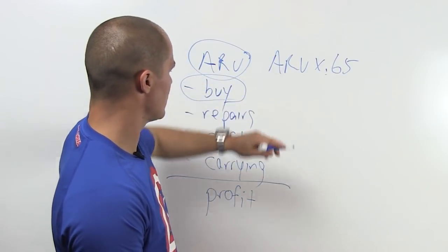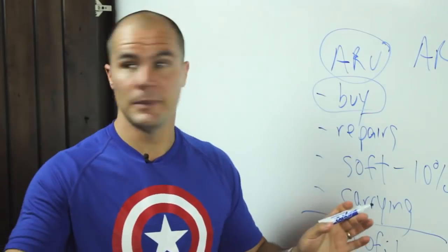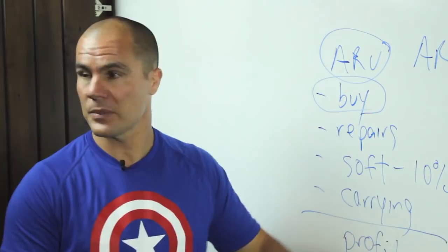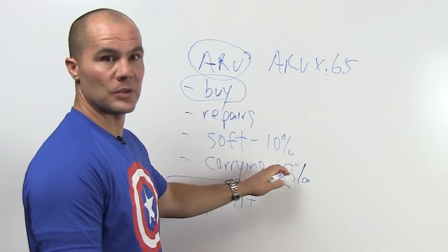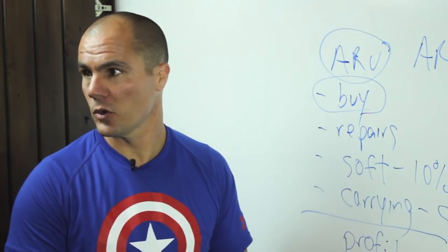What happens here is our soft cost typically accounts for 10% of sale price. Commissions alone are typically 6%. That leaves another 4% on the buy and sell for the other costs that we talked about, so 10%. Our carrying costs are typically 5%. Okay, 5%. So we're at 15% of the sale price. So that gives us 15% now of total cost.